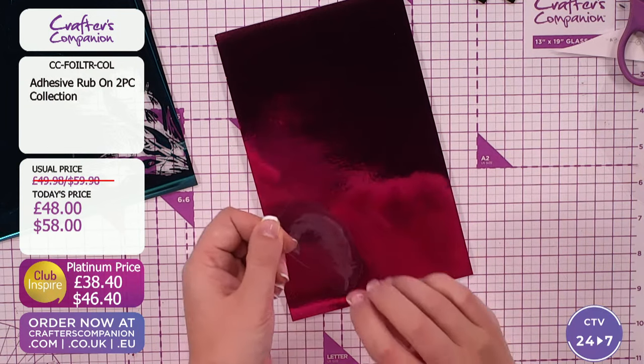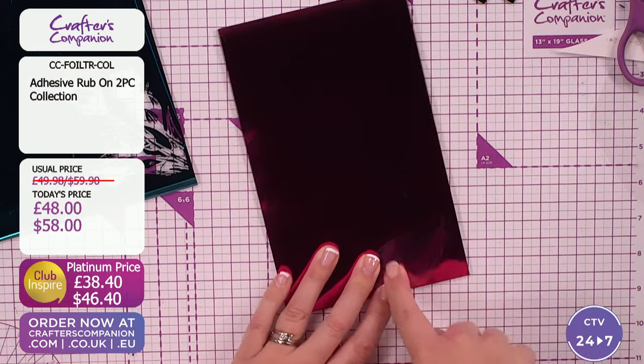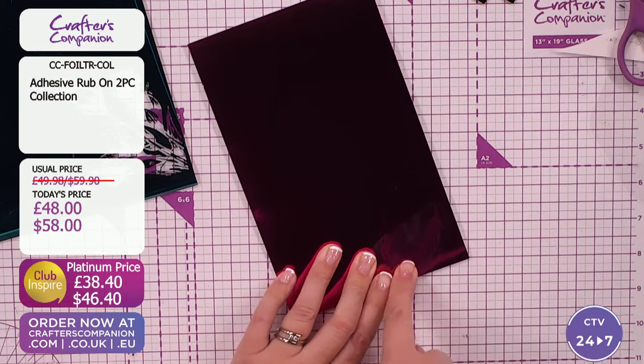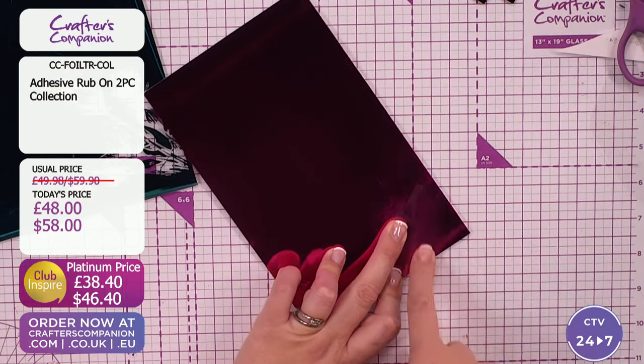Oh, I need to go shopping after this show. The rub-ons are absolutely... Wow. Outstanding, and you're getting so many of them. I'll have to have a little count up of how many there are on there, because bear in mind, in the pack you're getting 24 sheets.